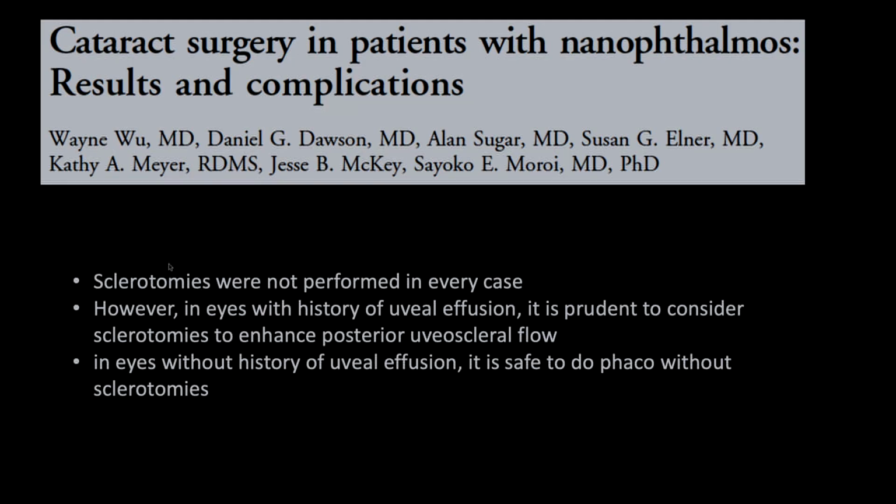There are several studies done on this, and generally the perceived wisdom is that if you've had previous uveal effusions, it's safe to do these sclerectomies. If there's no effusions, you can leave them out. But remember, do them in the positions where the uveal effusions were. So if they're inferior, do them inferior. Do 1 or 2 depending on how bad you think they were.